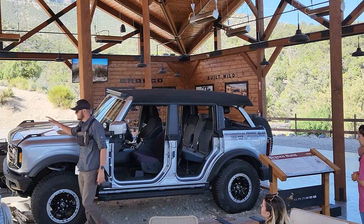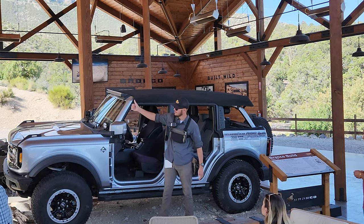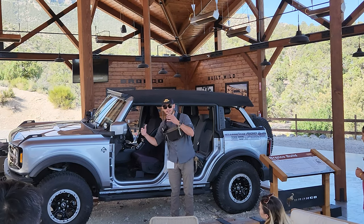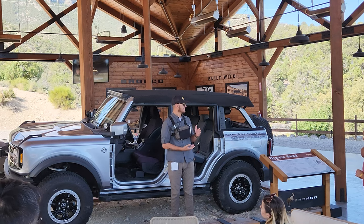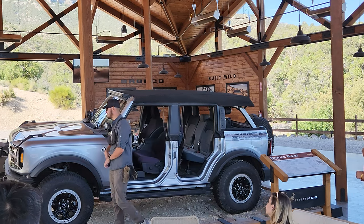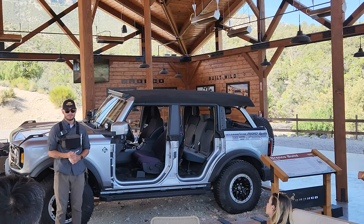Now if we go back to the front, we've got two engine options. What are they? 2.3 and 2.7. Yeah, 2.3 four cylinder, 2.7 six cylinder. It's where the power gets built. Now from there, where does the power go? Transmission. Boom, that's the answer I'm looking for. So we have two transmission options. Pretty simple: 10-speed automatic, 7-speed manual transmission.